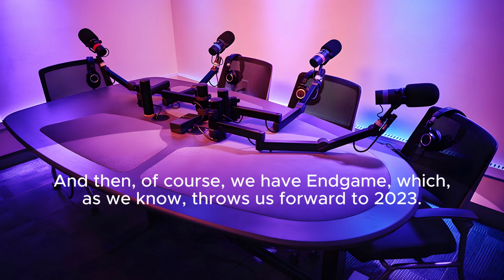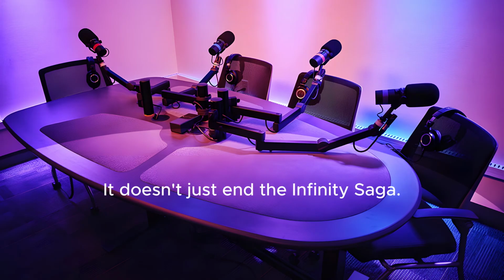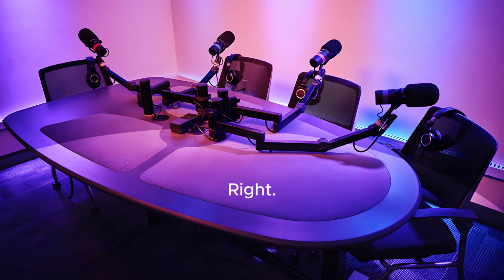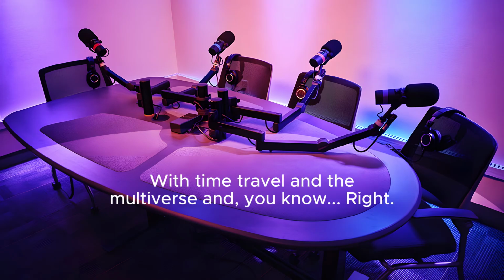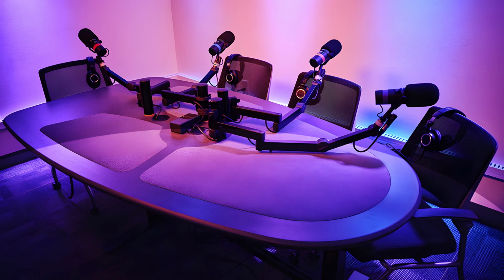And then, of course, we have Endgame, which, as we know, throws us forward to 2023. Endgame changes the game completely. It doesn't just end the Infinity Saga, it opens up all these new possibilities, with time travel and the multiverse. It's like the rules of the MCU have changed. Yeah, it's a whole new era.